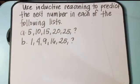So, let's have an example in here. Use inductive reasoning to predict the next number in each of the following lists. Actually, class, inductive reasoning is from specific to general. It gives examples, then out of the examples, you create a general conclusion or what we call the conjecture.